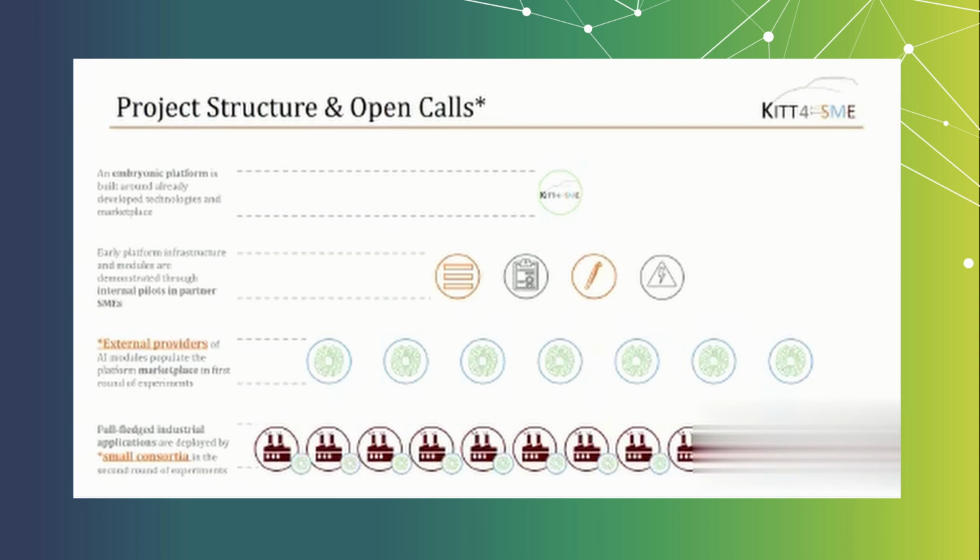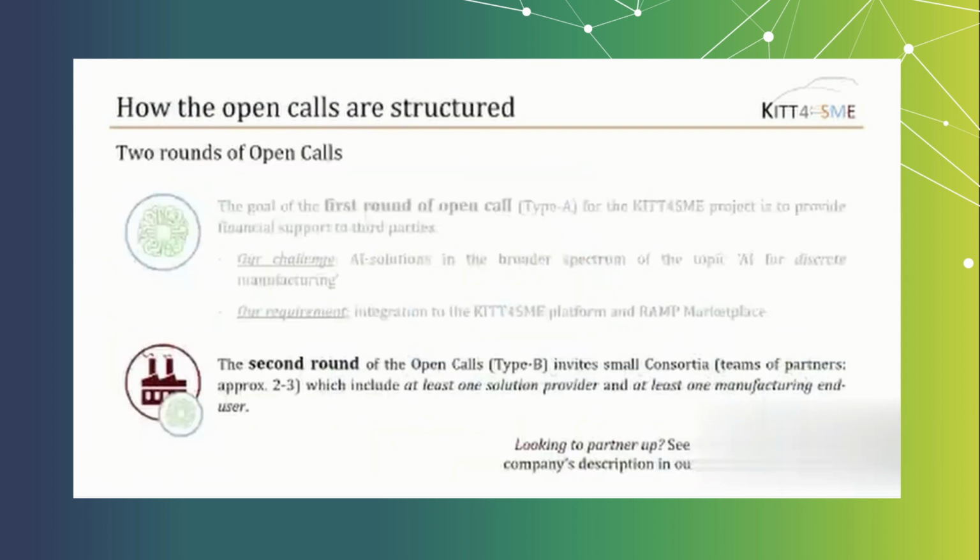So we had the first round of open call, type A, in which we funded 10 AI solution providers to enlarge the offer of the platform. Now we have type B open call, we're looking for a small consortia that has to have at least one manufacturing SME that demonstrate the solution. You see it here, the second round of open calls. And again, one AI solution provider that brings the technology. Obviously, we understand that finding partners may be difficult, so we have set up a matchmaking board that you can reach on our kitforsme.eu website.